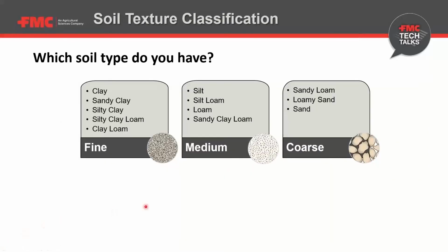Often we simplify this by just referring to soil as fine, medium, or coarse textured. Fine soils are those that have higher proportions of clay, those really small particles. Medium soils are higher in silts, the medium particle size, and coarse soils are those that are higher in sand.